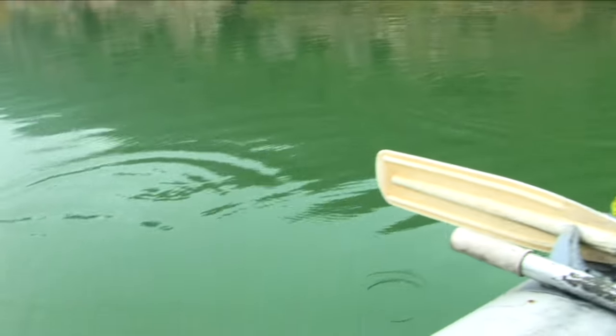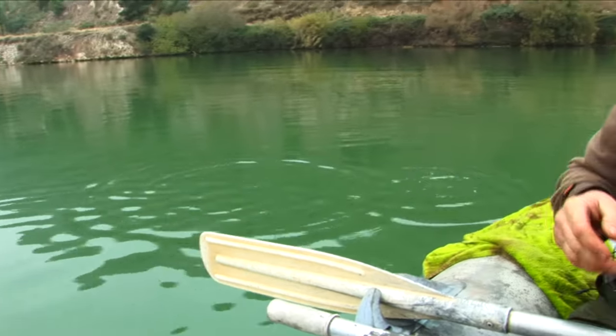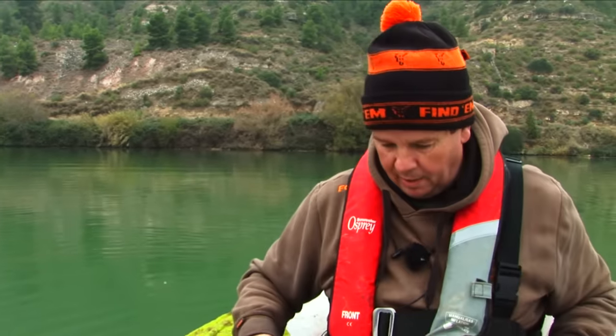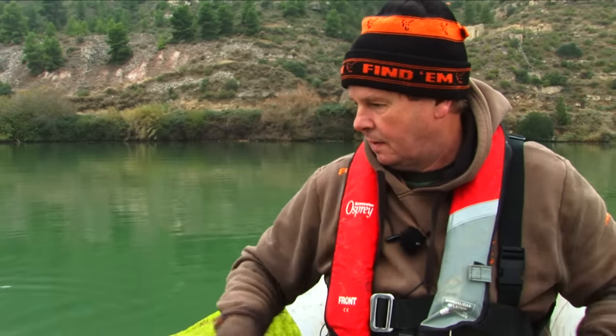Just literally 10 pellets scattered, maybe a dozen in the area. Like I say, we're only after one bite. That's more than enough for December to get out of one bite. Okay, let's go back to the bank.